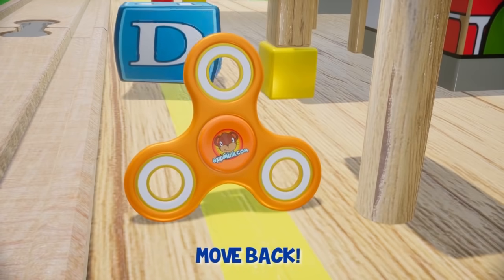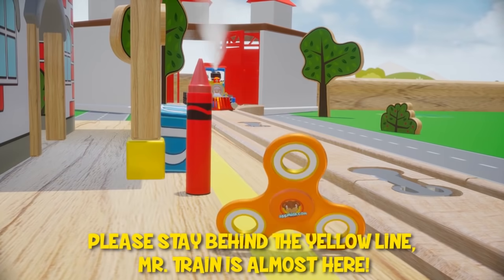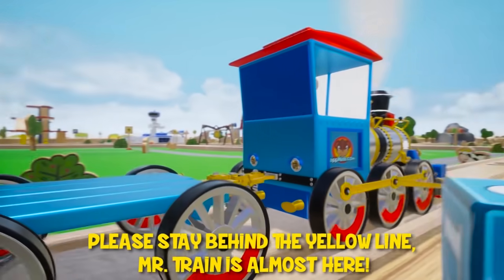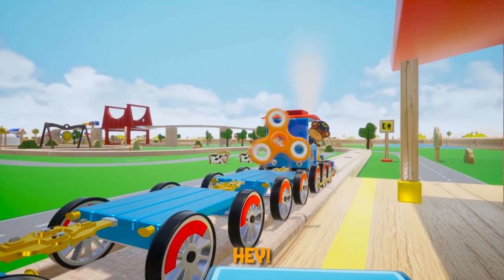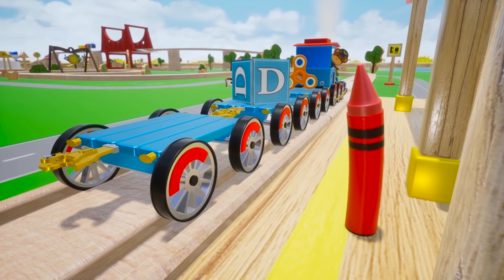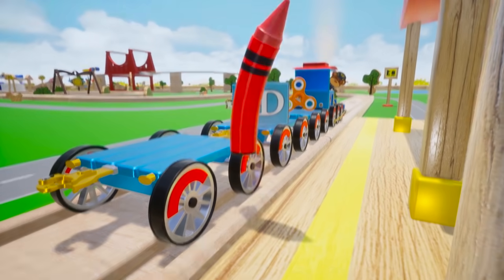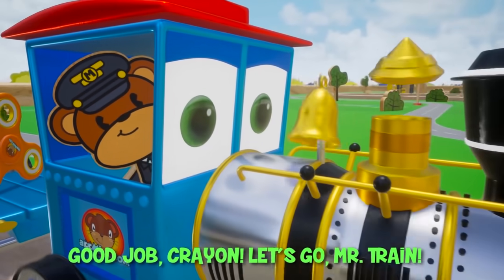Move back! Please stay behind the yellow line. Mr. Train is almost here. Hello, Spinner. Hey! Welcome aboard, Boxy Box. Thank you, Mink. Crayon did it. Good job, Crayon. Let's go, Mr. Train.